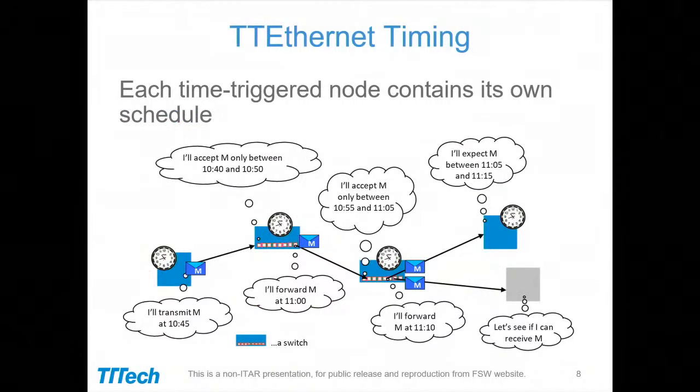So now you can see an example of a piece of time-triggered data flowing through a network from the end system on the left to the two end systems on the right. You can see 4 of these nodes. You have an end system, then 2 switches, and then 2 end systems on the side. And 4 of them are time-triggered. These are the blue ones with a clock, and 1 is not time-triggered. And each time-triggered node has its own version of a schedule.